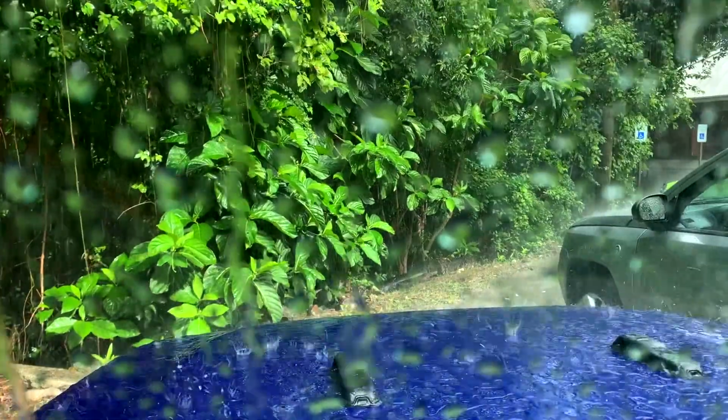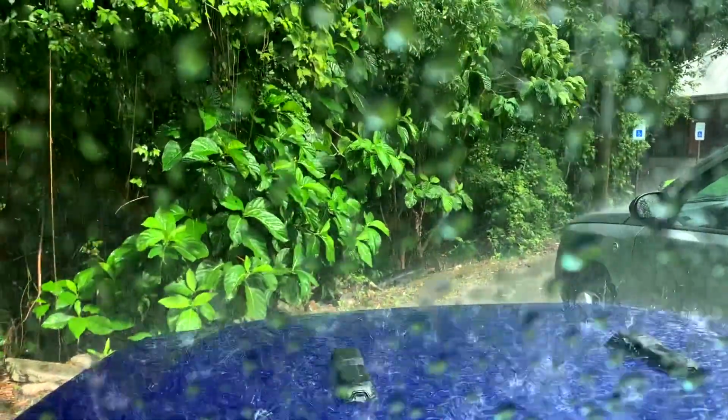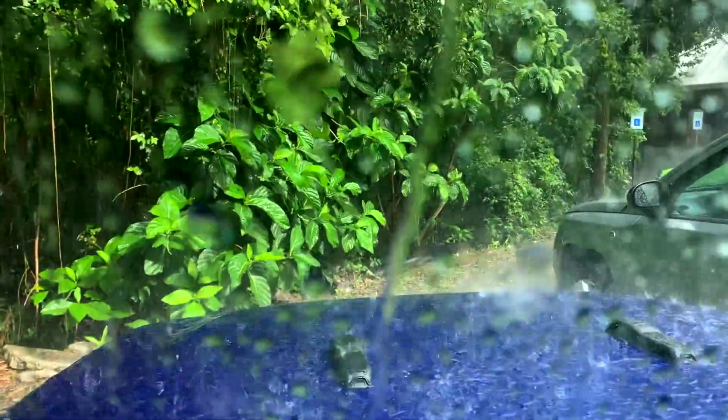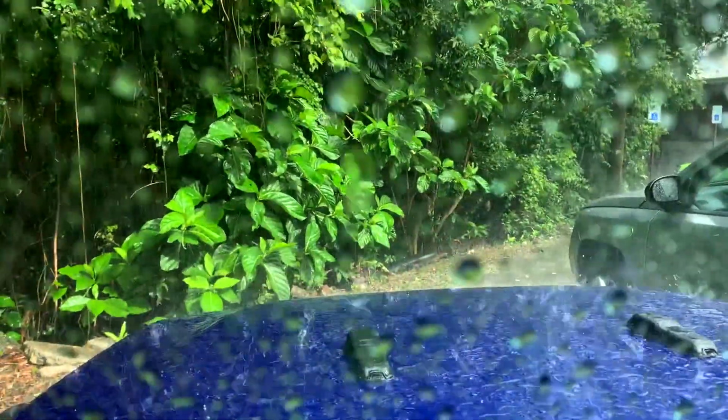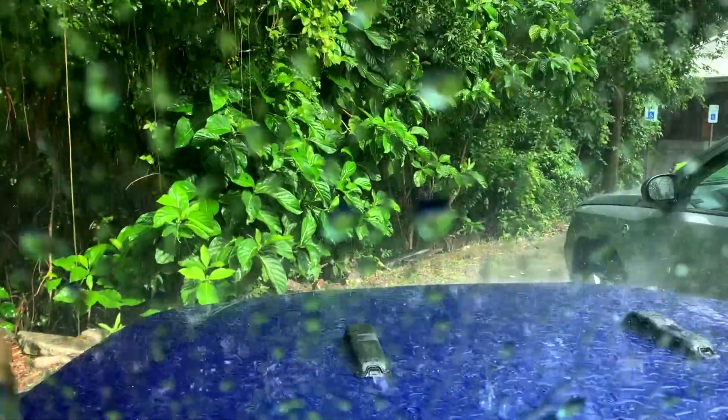North side of the island at Trunk Bay. The sun is shining and it's raining like hell. Yeah, it rains in the Virgin Islands. Hope it's over soon.